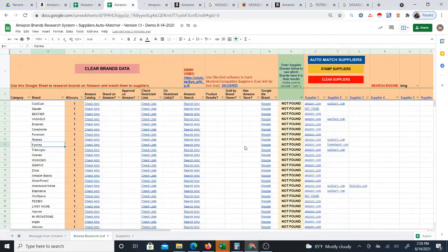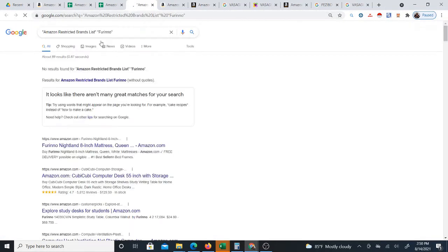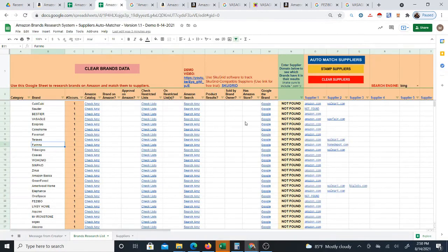You can do an Amazon search on the brand. You can check the restricted list on Google to see if it shows up on some restricted list. So these are different things that you can do as well with the system. And then these columns are just for you to take your notes on the results that you're getting.